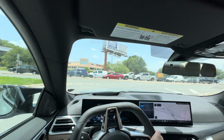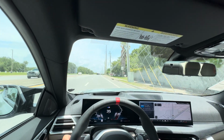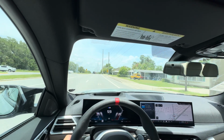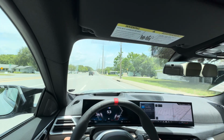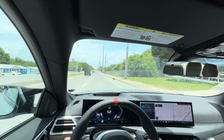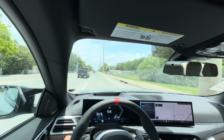Steering still feels really sharp and direct in comfort, just a lot less weight. About half throttle comfort mode. You look down and you are moving, just a lot less drama in comfort. Still feels very, very quick. You're just cruising along the highway speeds, concrete pavement, low profile tires, and we still hear just about nothing.